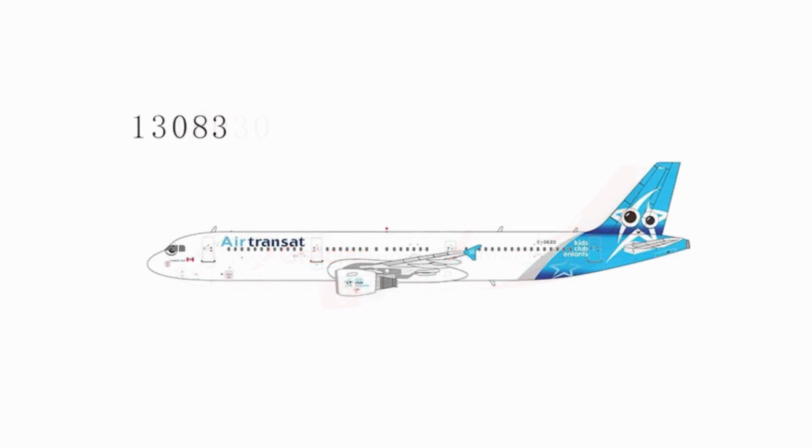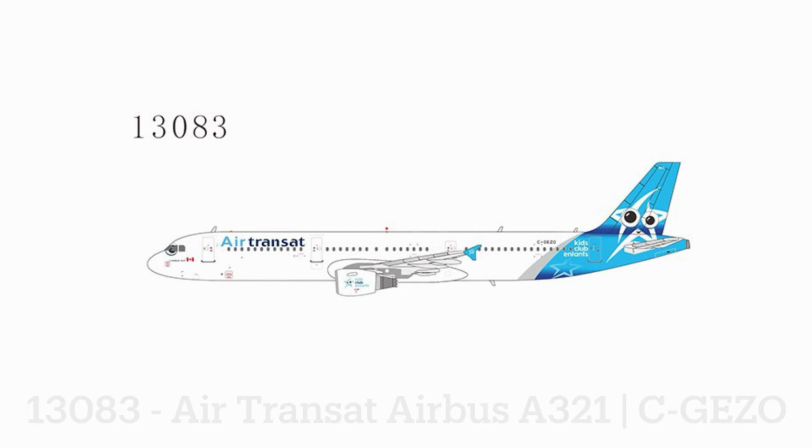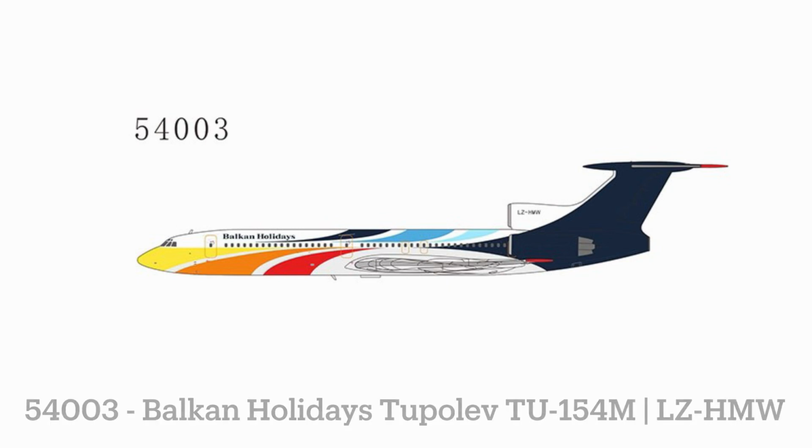Moving along, we have an Air Transat Airbus A321, and this is in the Kids Club livery. I almost have a feeling NG has done this previously, and if they have, maybe it was a different registration or something, I'm not 100% sure, but I have a feeling that I have covered this release in the past. We have another Balkan Holidays Tu-154M, and I know for sure this one has been released before, but again, I can't remember if it was a different registration or not in the previous release.